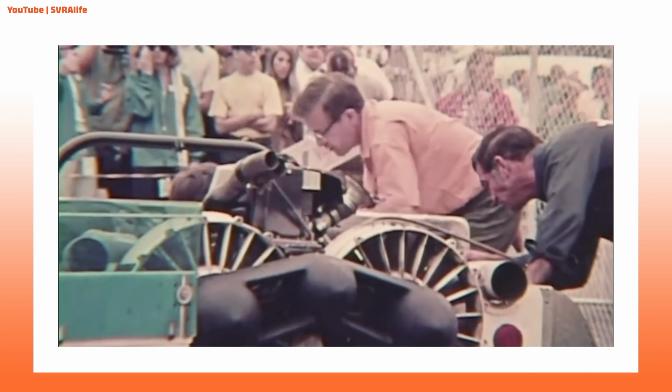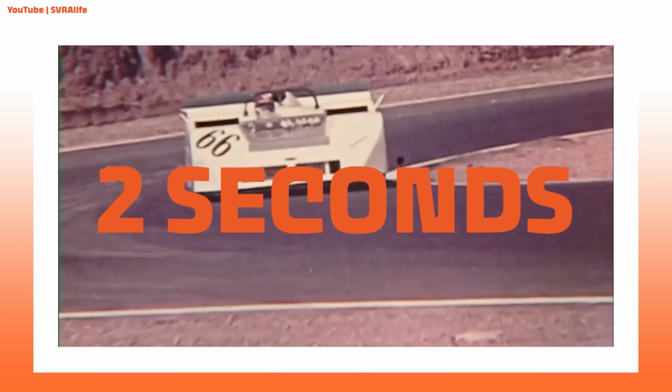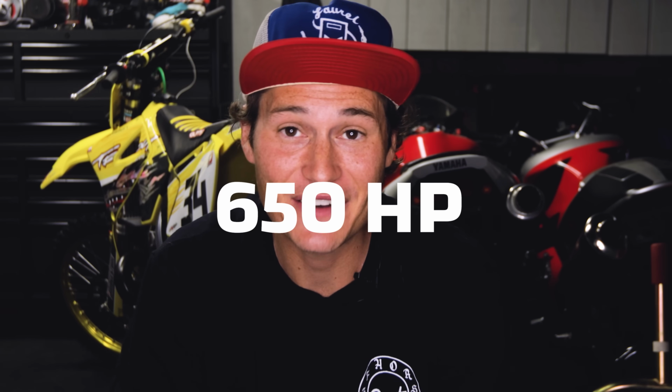Now, the Chaparral team's 2J was feared by its competitors. On race day, the car would not only qualify first, but it would qualify a full 2 seconds a lap quicker than the second place car. Now, other teams argued to the SCCA, that's the governing body of the Can-Am series, that the 2J was illegal and tried to get the car banned from racing the series. It had a massive 7-liter V8 making 650 horsepower.